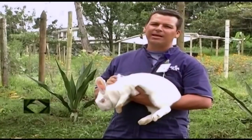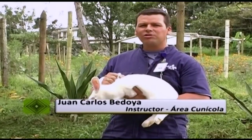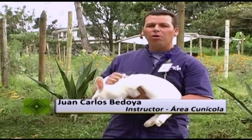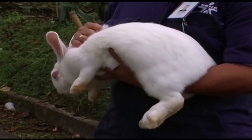Finally, we have the genetic basis of our farm, which is the white New Zealand breed. This is characterized by having a broad loin, a compact profile, totally white hair, and a difference that makes it unique, the color of its eyes.